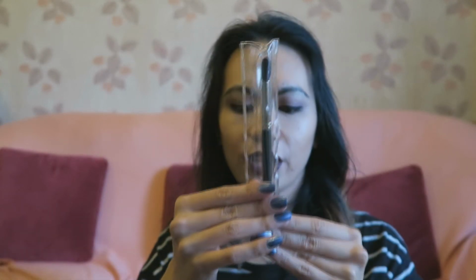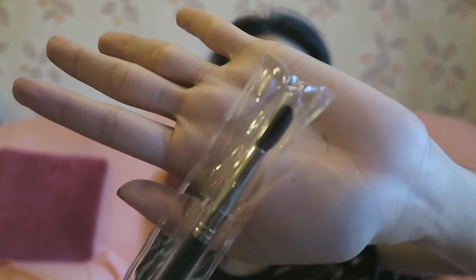And then I got another brush, and this one is actually in the number 31T, the angled brush. And then I got like a sort of blending brush, and this is 6SS.